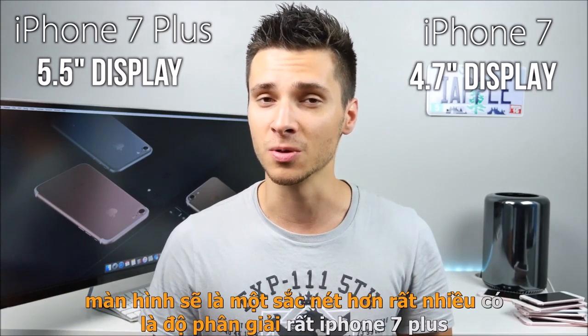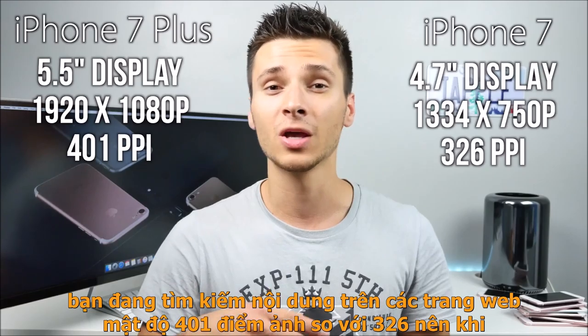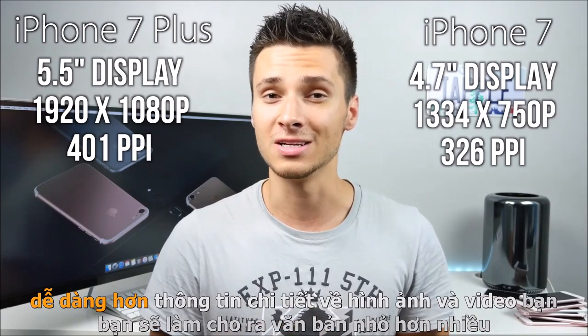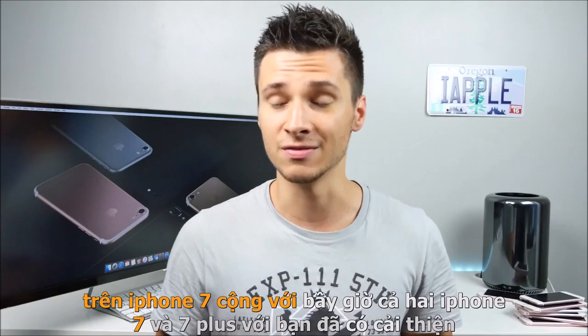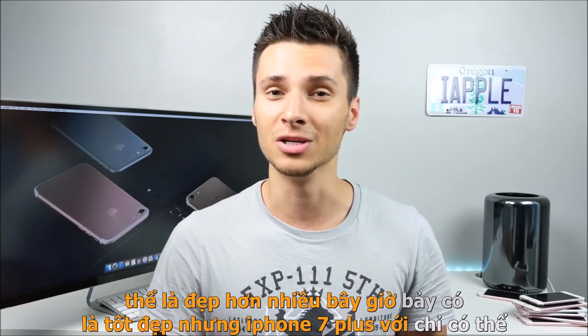So the iPhone 7 Plus display is going to be a lot sharper. It has a 401 pixel density versus 326. So when you're looking at content on web pages, you're going to make out smaller text much easier. Details on photos, on videos, you're definitely going to see a lot more of that on the iPhone 7 Plus. Now, both the iPhone 7 and 7 Plus do have that improved display with the wider color gamuts, which is nice, but the iPhone 7 Plus is just going to be that much nicer.